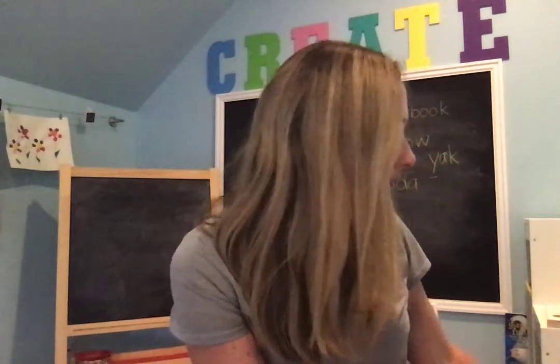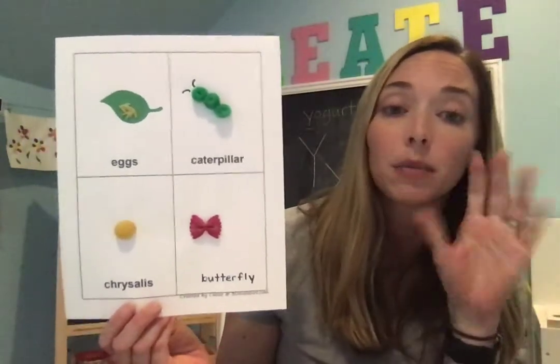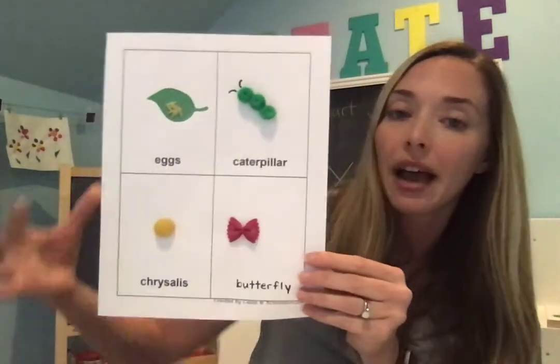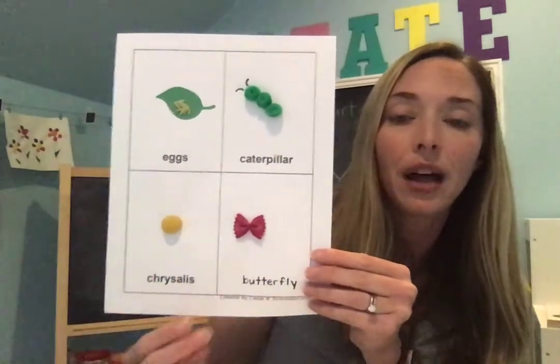So friends, let's make a life cycle of a butterfly together. We're going to make a 3D life cycle, which means it comes off of the page. It's not flat. It's 3D. We're going to have the eggs and a caterpillar, a chrysalis, and a butterfly.